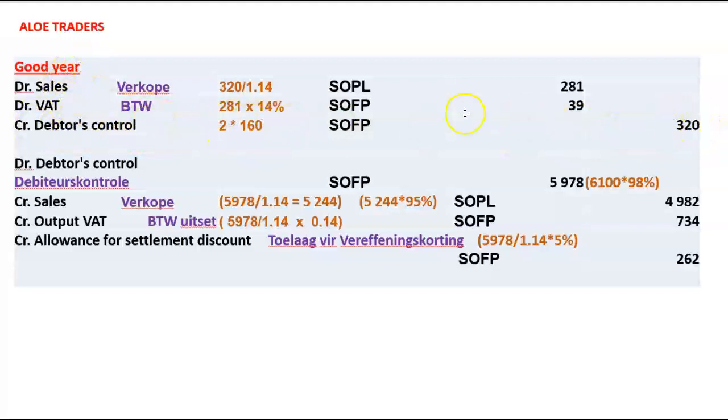So I'm going to credit the debtors control account with 2 times 160 Rand, which is 320 Rand. I'm going to pass a debit against my sales, which is the VAT exclusive amount, 320 divided by 1.14, of 281 Rand, and I'm going to debit my VAT control account, statement of financial position, with 39 Rand.